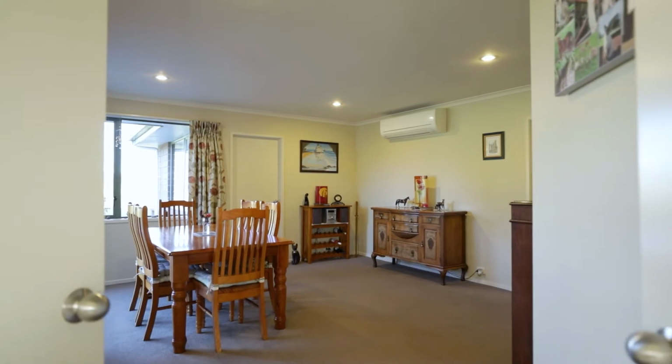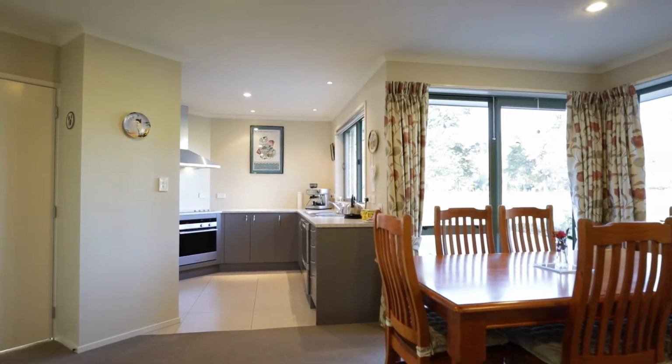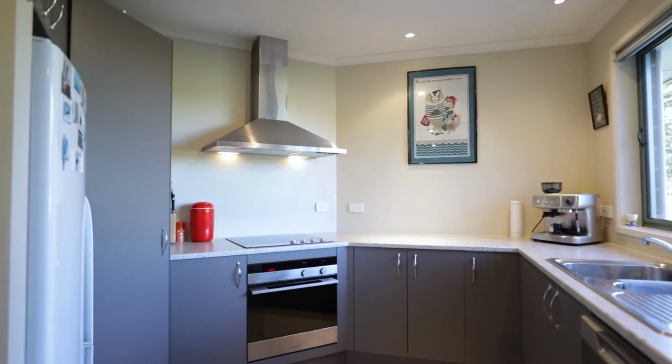With the dining area having ample space, you could also create a second living area. Modern kitchen with ample bench space.